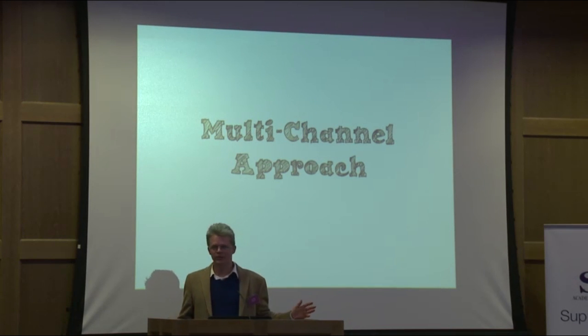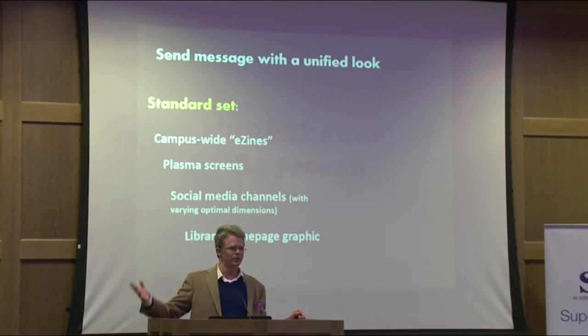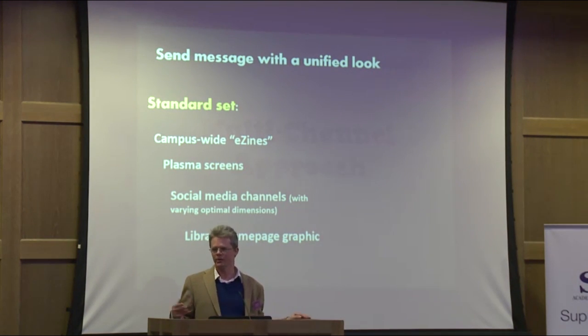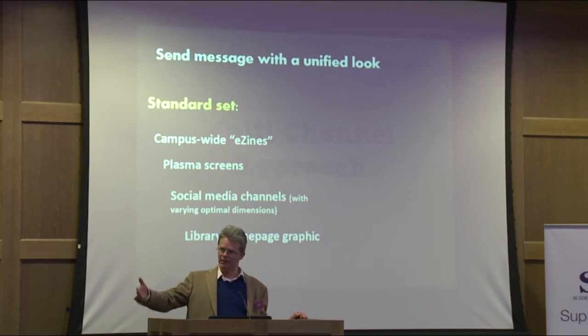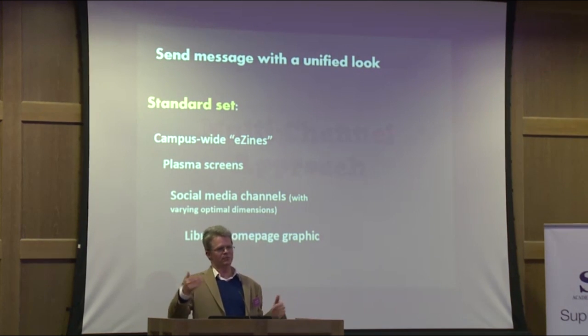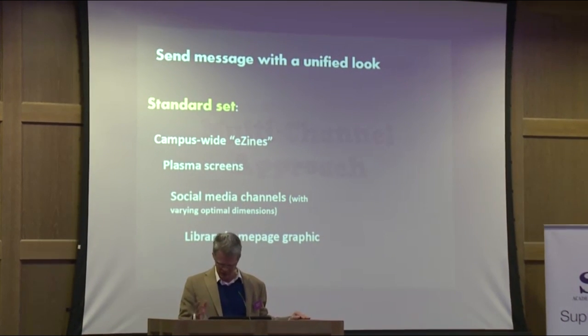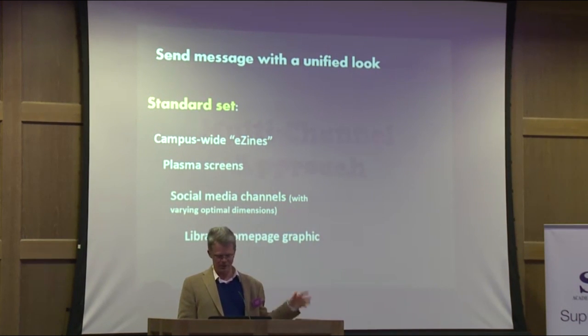We have a multi-channel approach, of course, when we promote something. Not only the website, but you would go out to the wider campus. There's an e-zine for students and staff, which we are involved in. We send stuff to them so that it gets out there to our users. We have plasma screens within the library. That visual identity is up there. Whatever we promote, there's always a graphic that looks the same as the poster. On Twitter, Facebook, everything has different dimensions too. So if you get something that's just a poster, you've got to manipulate it and make it into a design for Twitter and all this. So that takes a lot of time. And we have, of course, our showcase homepage graphic, which has to be done as well.